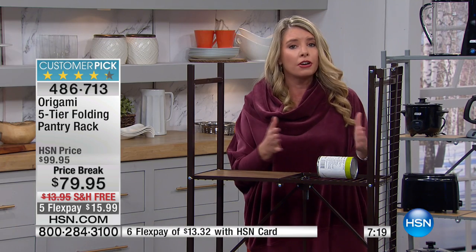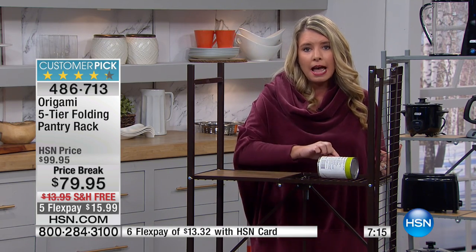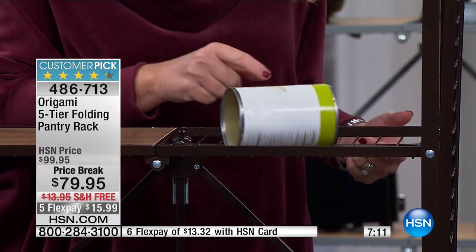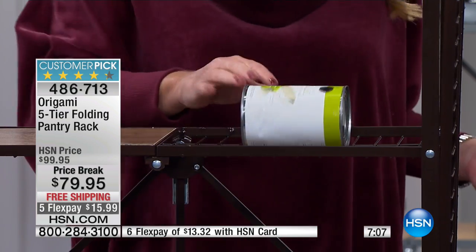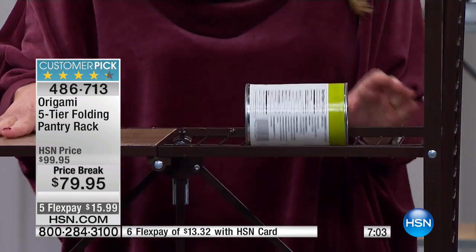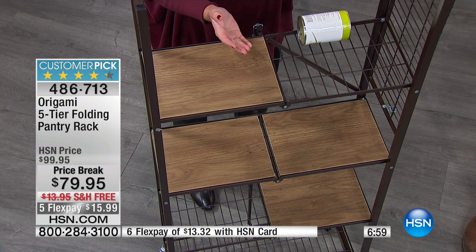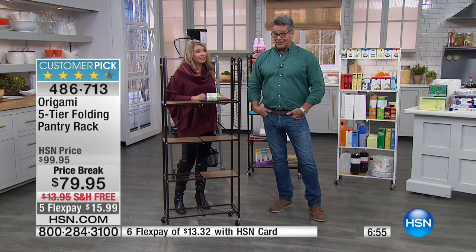They've thought of some other neat features with this that we would take for granted. There's a lip right here. How many times have you lost a toe to a kink? That little guy out of commission for about a month. But now you've got this lip here. It's going to catch it. It also provides a nice little home for these wood panels. Good point. Just little features that we don't really think about, but Origami has. Regular shelving and regular counter space doesn't have the little lip on the end.